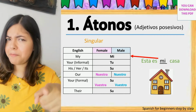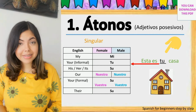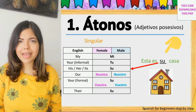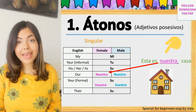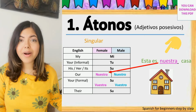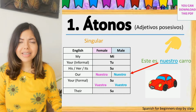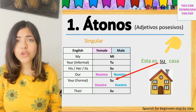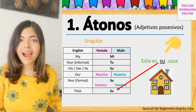Let's get started and repeat. Esta es mi casa. This is my house. Esta es tu casa. This is your house. Esta es su casa. This is her house or this is his house. Esta es nuestra casa. This is our house. Este es nuestro carro. This is our car. Esta es su casa. This is your house. Esta es su casa. This is their house.